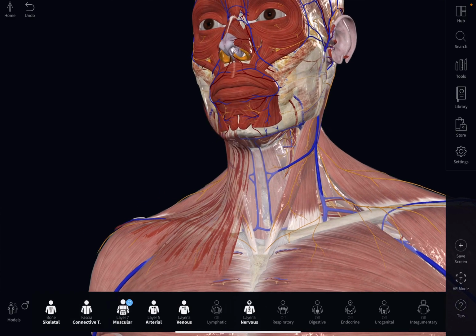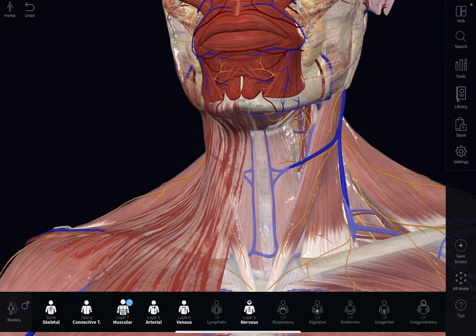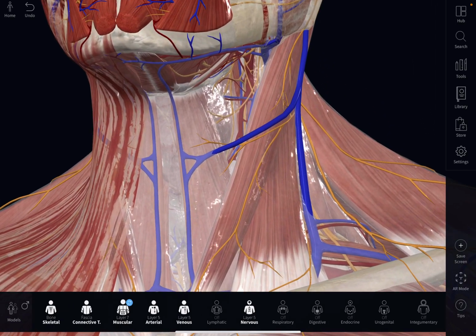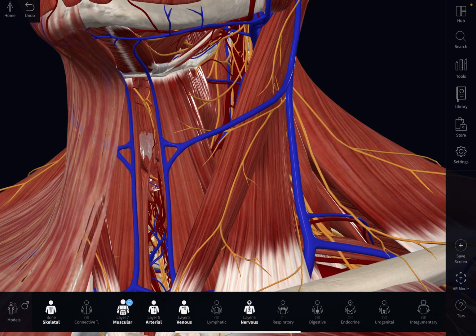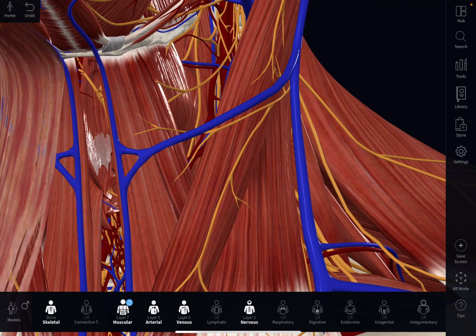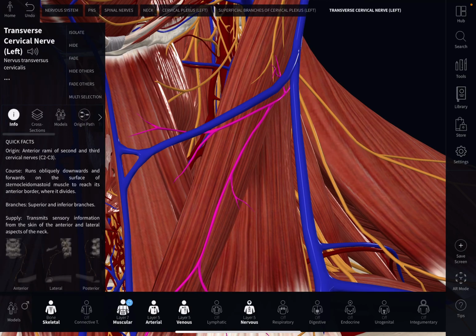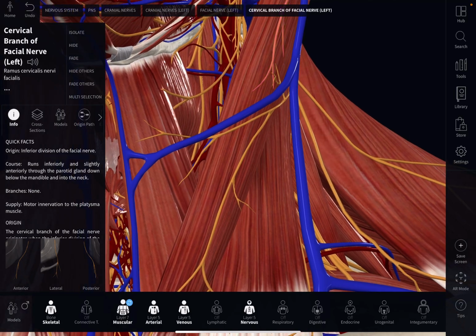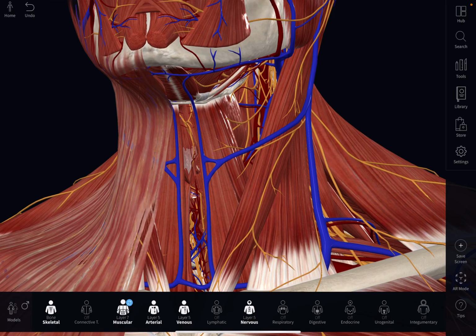Now, when you look at this, the target's not so interesting because we can speculate for sure that it was the transverse cervical nerve. Again, let's take the fascia away, makes it a lot easier. It was either the transverse cervical nerve, which I'm trying to catch there, right there in pink, or the cervical branch of the facial nerve. I think it was the transverse cervical nerve, but it could have been the other as well. Both would have that same effect.